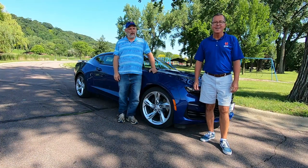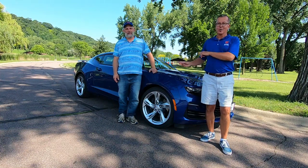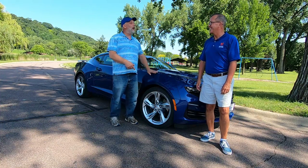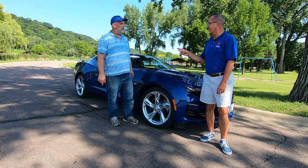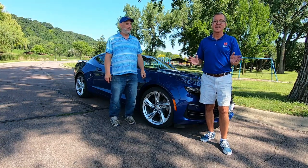Hey folks, I'm Rob. And I'm Nathan. And we are Two Guys and a Ride. Nathan, what do we got today? Hey, today we are here with the 2019 Camaro SS. 2SS. 2SS, that's correct, trim level. Yeah, and boy, this thing is beautiful.